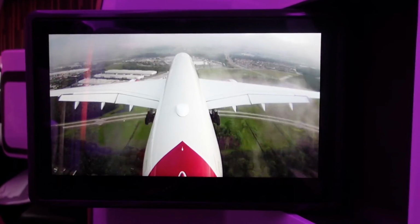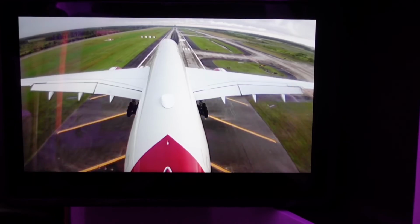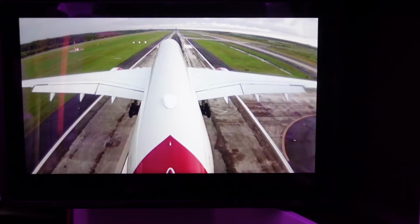And I'm sure that's no surprise to you, but I would absolutely recommend you try out the bid system. This gives you the opportunity to fly in a way that is more comfortable and has more perks, but for a fraction of the usual price, and I just cannot fault it. The bid system is absolutely fantastic. I will be doing it again.